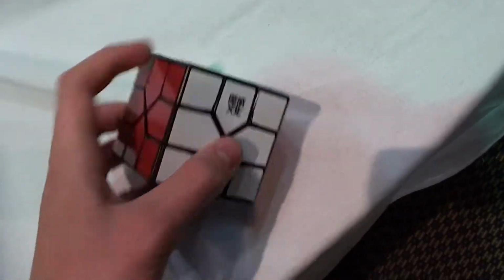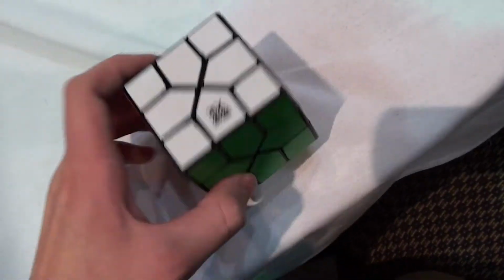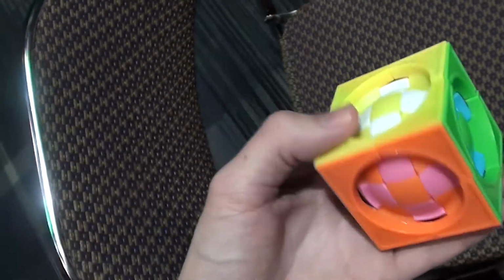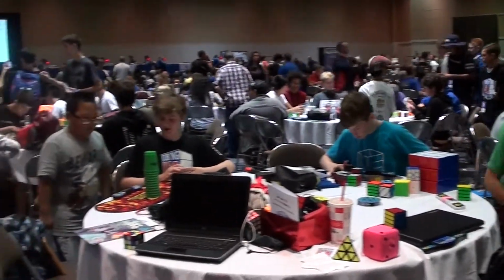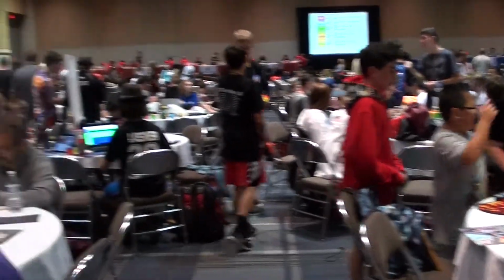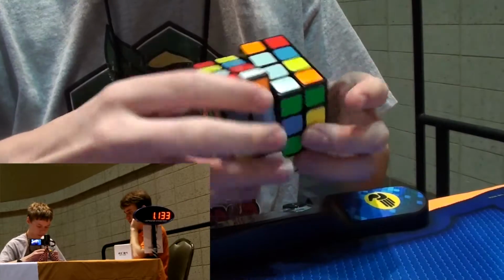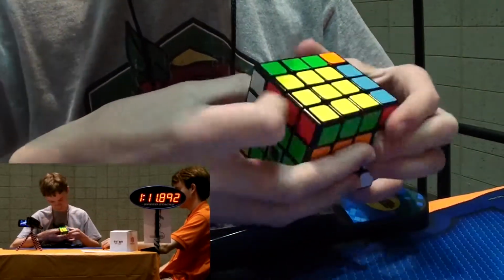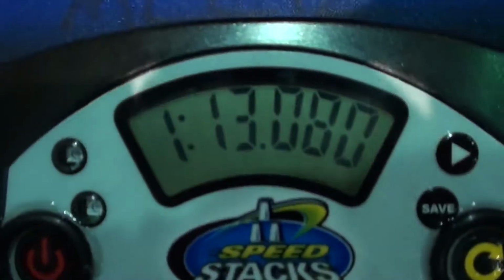Solved one of these twice. It's a lot of fun, I might have to get one. This puzzle's overrated. It's really hard to turn, and it's just a 3x3 shape mod. That's my official PB. Oh, nice.